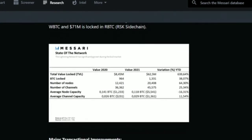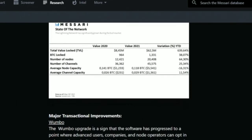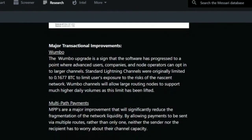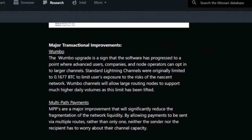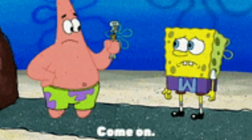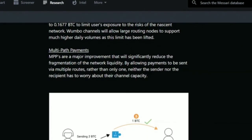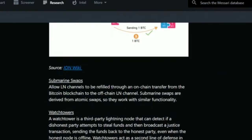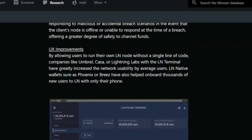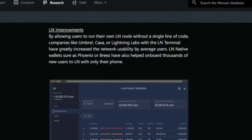Okay. But they have made multiple improvements to their transaction system to bring in more value. Okay. With upgrades such as Wumbo, Wumbo, the study of wombology. I'm sorry, I'm not going to go there. Multi-path payments as well, submarine swaps, watchtowers, and improvements to the user interface.